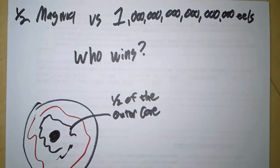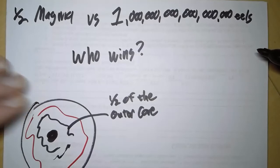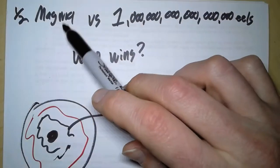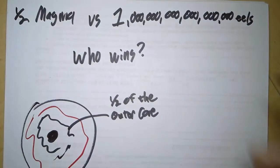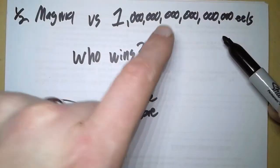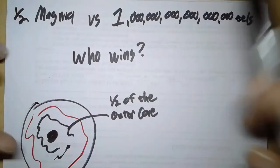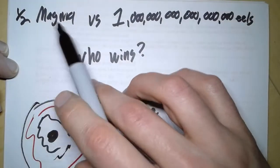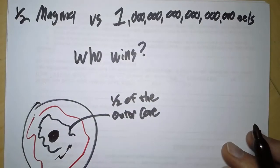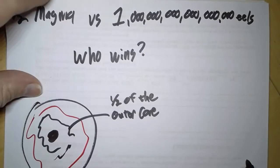Well, magma is just molten metal, and eels are just animals. So when it comes to fighting, there's no weapons involved, and there's no real skill involved. So how do you fight an inanimate object? Well, the reason that you would fight this is because this has a lot of energy. So this is a battle of energy. You have a very large container of energy versus a very large force. And the question is, can the eels withstand, can they absorb all the energy that the magma can give off? That's really the question we're asking. And that's fine. We can answer that.